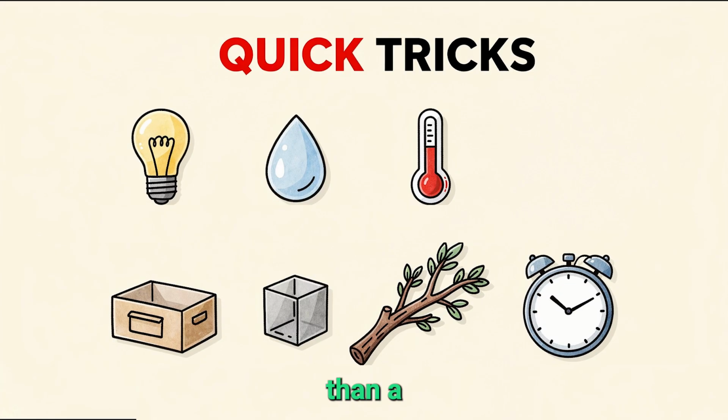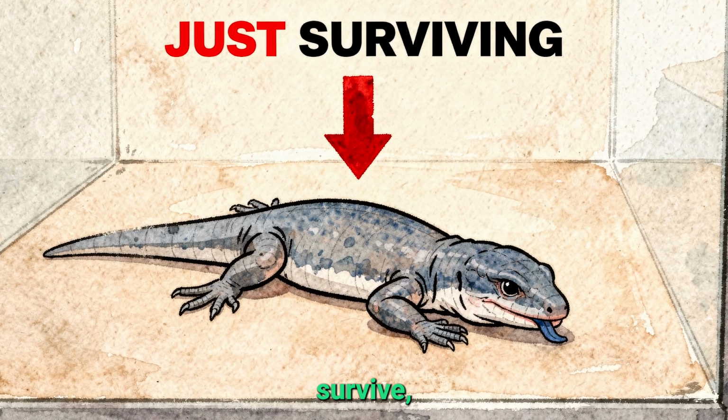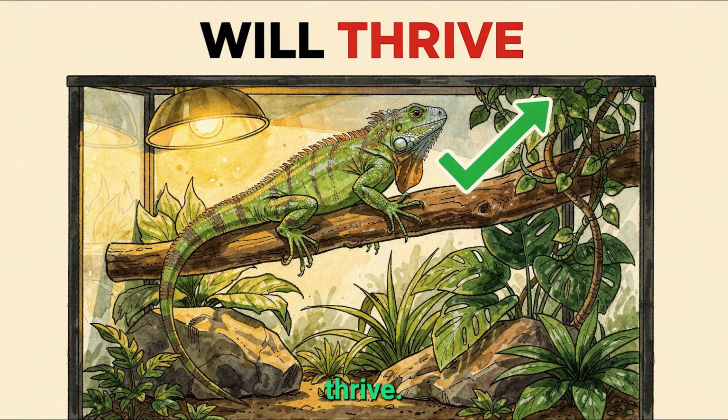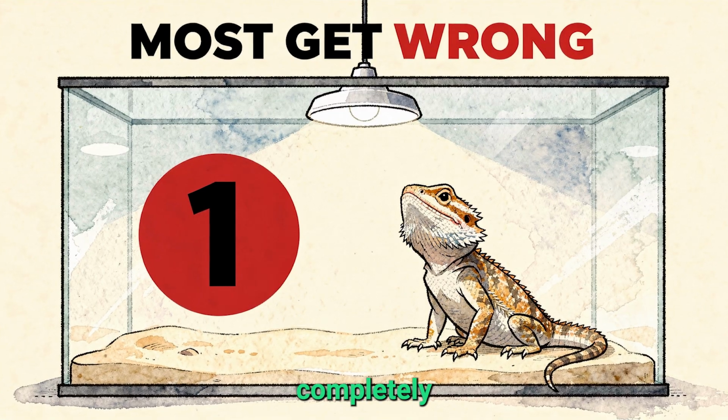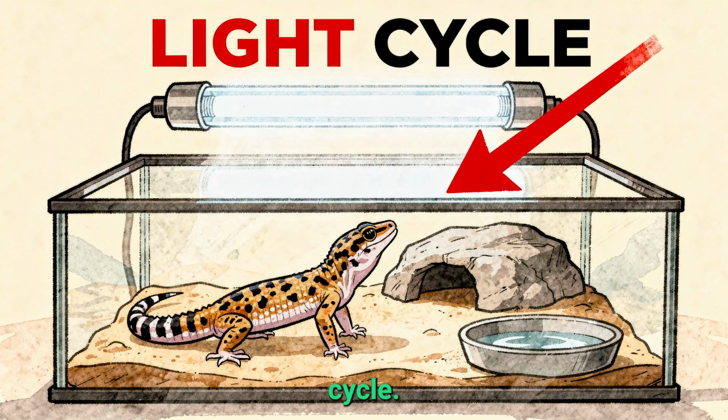These things take less than a minute each. But once you start doing them, your reptile won't just survive, they'll actually thrive. Let's start with the one most people get completely wrong. 1. You're not replicating their natural light cycle.